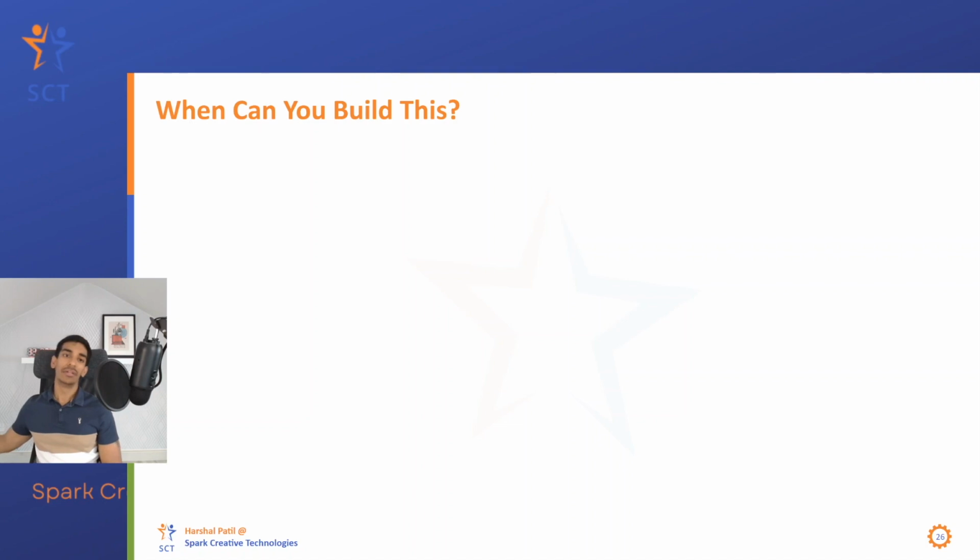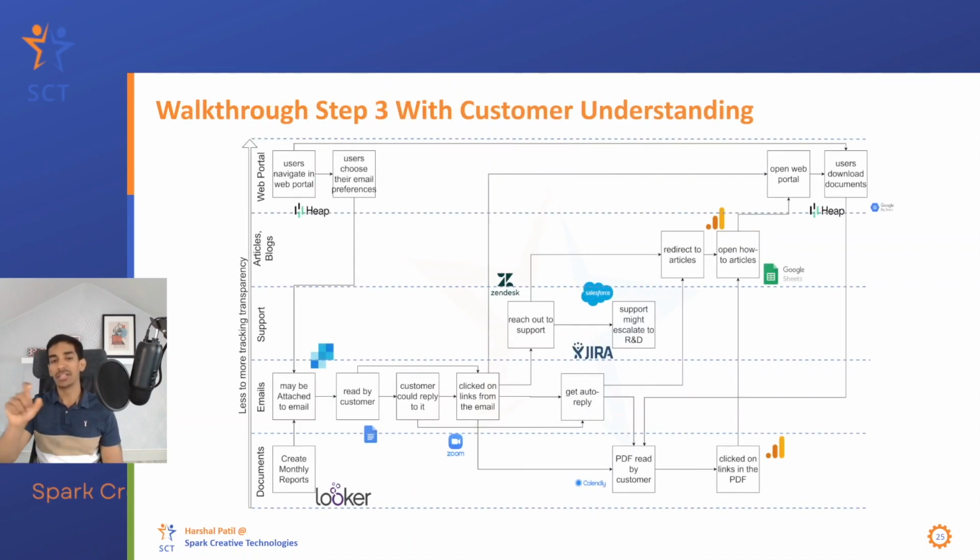So when can you build this? Before that, let me talk about a few examples where I used this customer journey map you see right in front of you. One, based on some initial research, I found that there was some portion of the invoice which was really confusing to customers. So I removed that part from the invoice, revamped it, and sent it out to customers. Suddenly, there was an influx of questions to the support team and escalations to the product team.